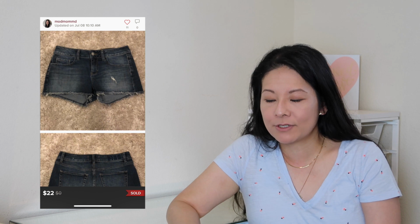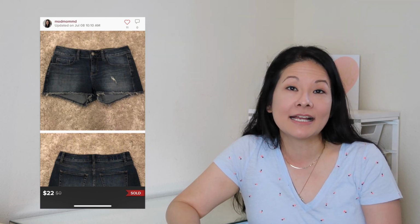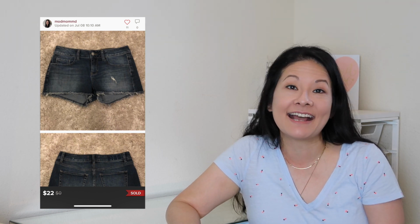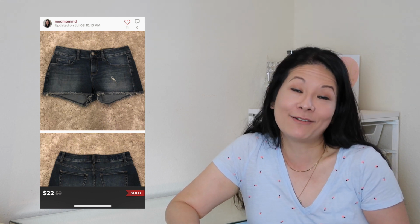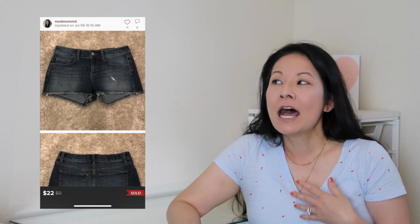I don't always pick up Victoria's Secret Pink, but in general this time of year I tend to pick up any kind of denim shorts that are from a decent brand, and I think Victoria's Secret Pink definitely is what I would consider a decent brand for denim. So yeah, I would pick it up if you can get it at a decent price point. The next item was this Anthropologie top.